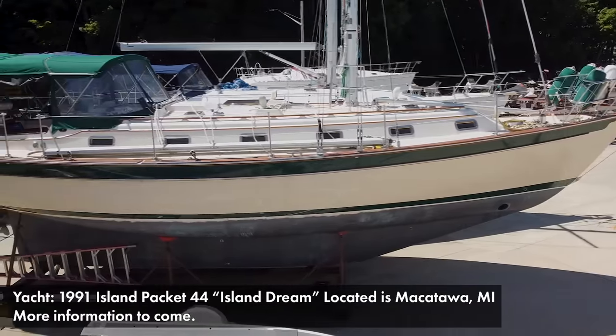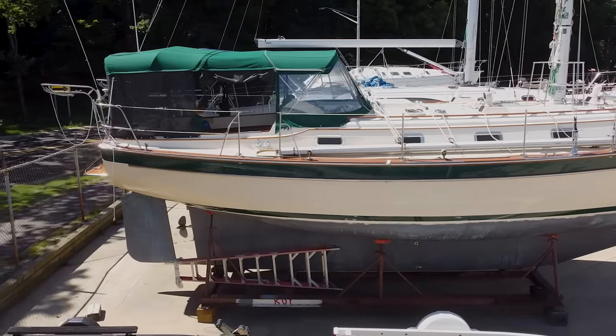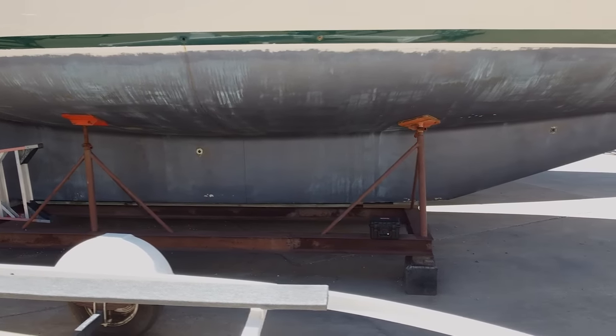Island Packets are built heavy with wide beams, full encapsulated keels, and protected rudders. They'll get you to your destination in safety and comfort. They also have relatively shallow drafts so that you can anchor in more places.